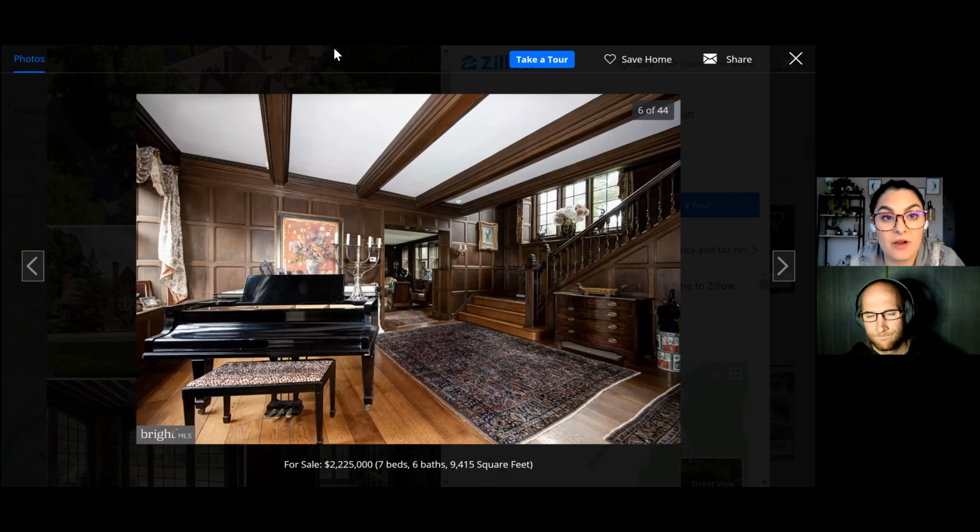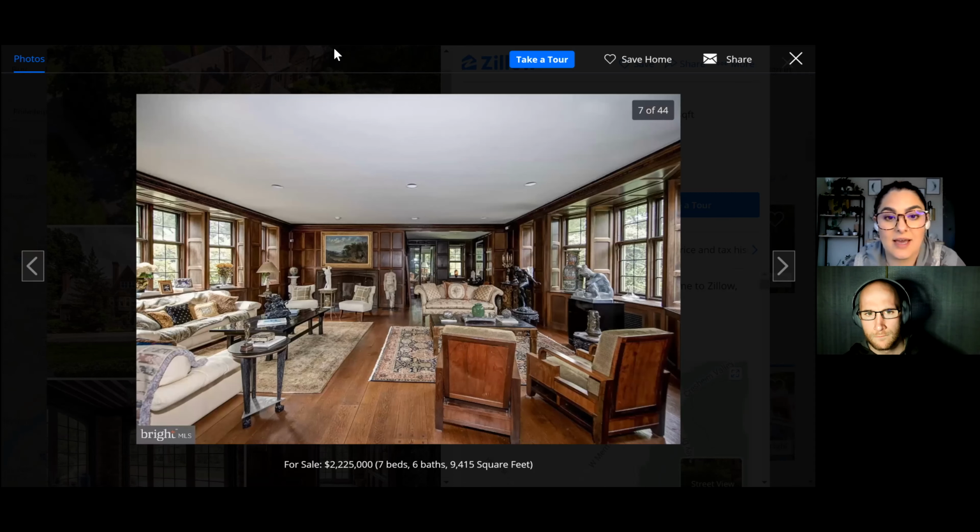This looks like a very old castle. This looks like where Beauty and the Beast actually took place so far with the stone. They have the candelabra. That is the vibes that I am picking up. And then we go into I don't know what this is. It's like a really big living room slash whatever.